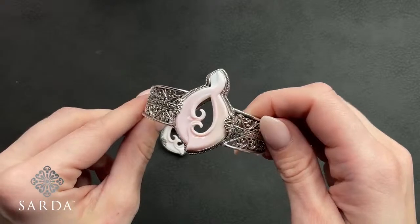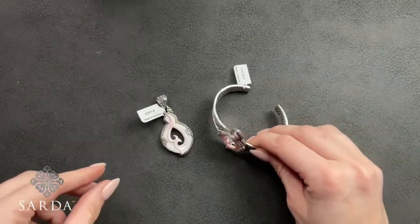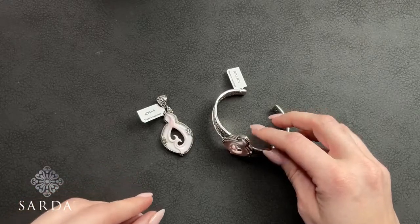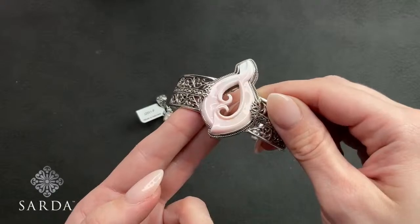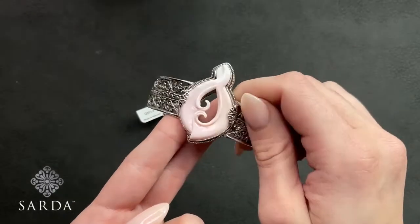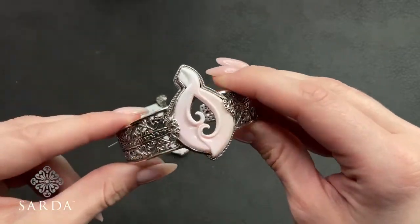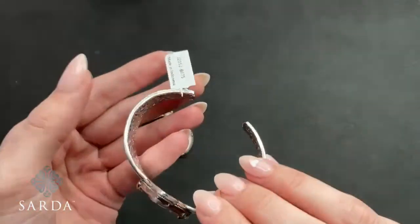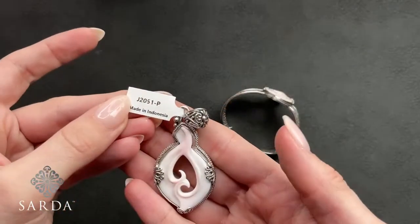And we had a question. Gail was asking if you could put on the last bracelet again. So I'm just confirming if it's the roses bracelet or the moissanite one. Gail, if you can type in the feed which one it was, roses or moissanite. Okay, here we go. This is J2051 pendant and J2052 on the bracelet.